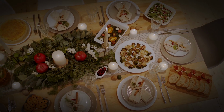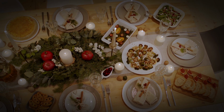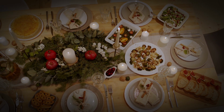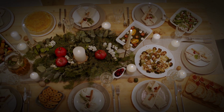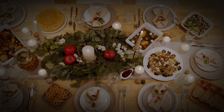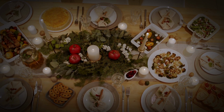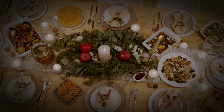Sift 2 cups of all-purpose flour, 2 teaspoons of baking powder, 1 teaspoon of baking soda, half a teaspoon of salt, and 2 tablespoons of sugar into a large mixing bowl. Sifting not only removes lumps, but also incorporates air into the mixture, ensuring light and airy pancakes.